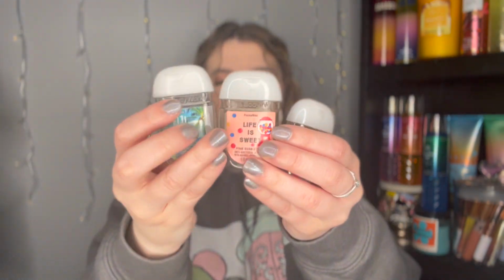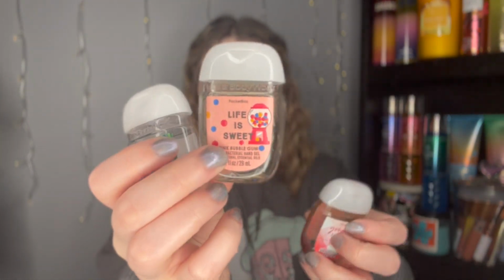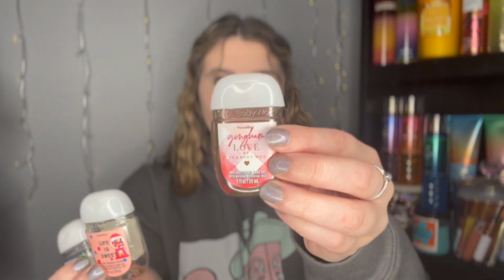We have a Fiji White Sands, a Life is Sweet Pink Bubblegum, and Gingham Love. Gingham Love is kind of like a raspberry, berry version of gingham. And I really enjoyed it. Would definitely get that one again. Life is Sweet Pink Bubblegum literally smelled like the pink Hubba Bubba bubblegum.